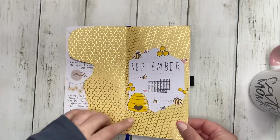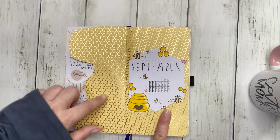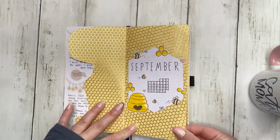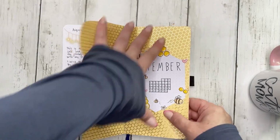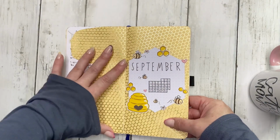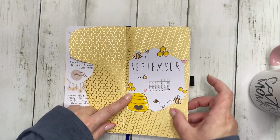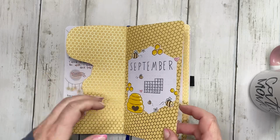So September was honey themed, and all of September's stickers come from Jojo Apple Prints. And I absolutely love it. Oh, and then the washi was from Archer and Olive, which the whole page is covered in washi. And then I cut out this hexagon and put the stickers on. So yeah, that was a labor of love.